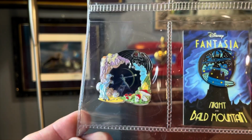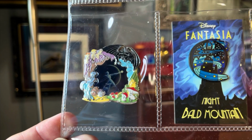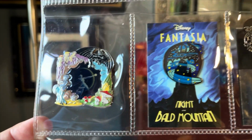And here, this was part of a box set that was featuring Fantasia pins. And I collected it, you know, because Chernabog is in it, obviously, even though it has many of the other characters from Fantasia, not just Chernabog himself.